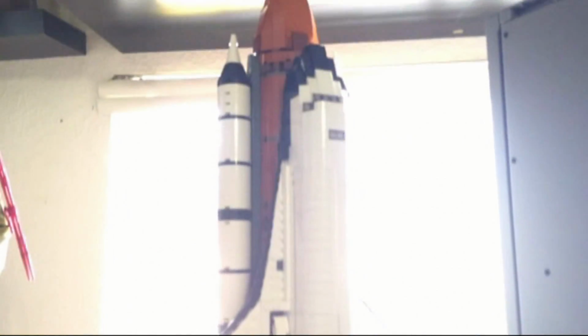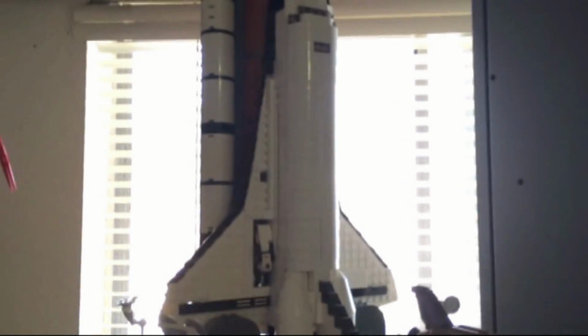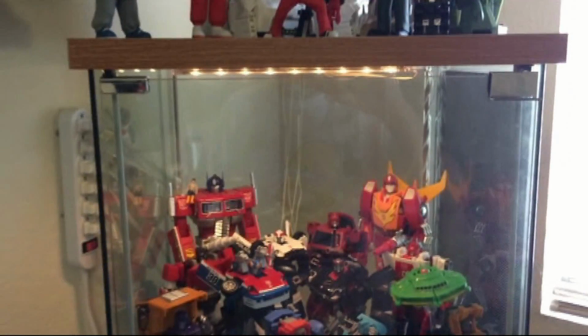Well, there's Warbotron. There's a really fun space shuttle. I absolutely love that. One of my favorite Lego pieces, to be honest with you. And then we have Metroplex, and there's my new Simpsons figures from NECA, which I love. And this whole shelf is my Autobot shelves.